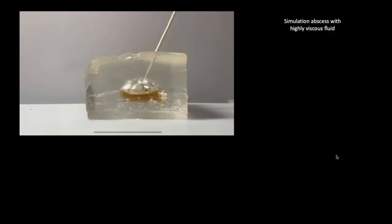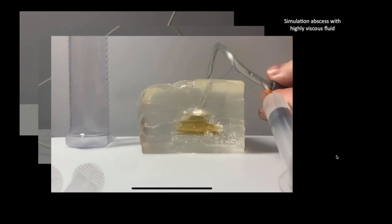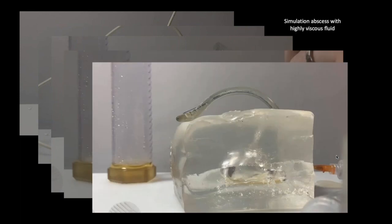We actually tested this too. So we used a simulation abscess with highly viscous fluid for our test model. And we tried to use the common catheter to aspirate it. We were unable to. However, when we used our catheter design, we were able to completely evacuate the fluid collection, with irrigation and aspiration combined. We have a 5-minute video on this if y'all want.